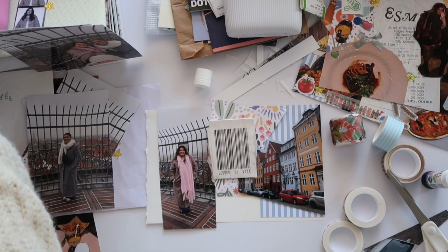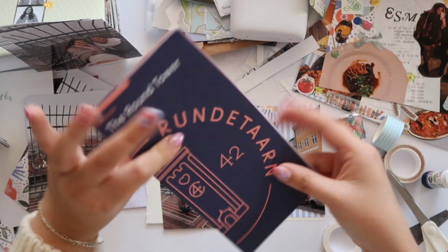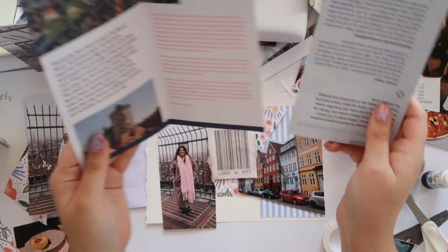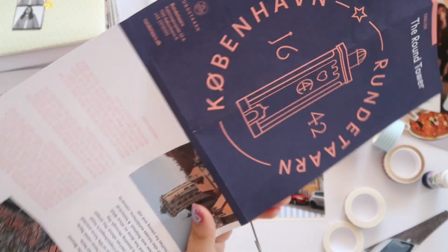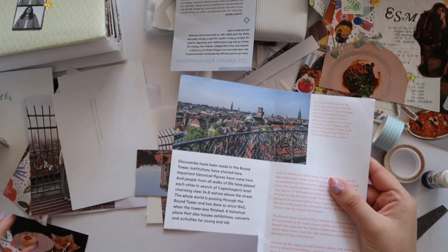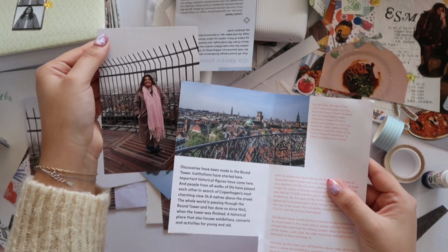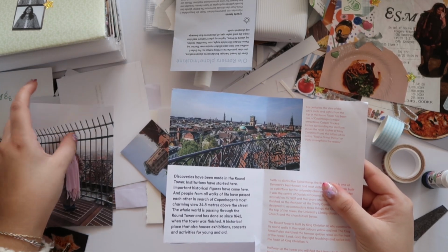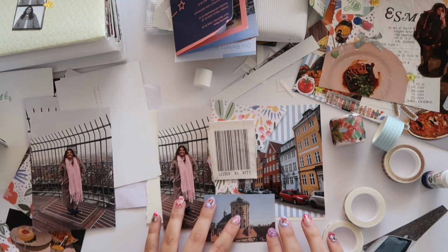And then I also got a couple little leaflets when we were at the round tower, so I think I'm just going to cut this out and use it to fill the background up a little bit more. Can you believe that is what the view looks like on a good day versus that? We honestly couldn't have had worse weather when we went. So annoying, but that's life, isn't it?